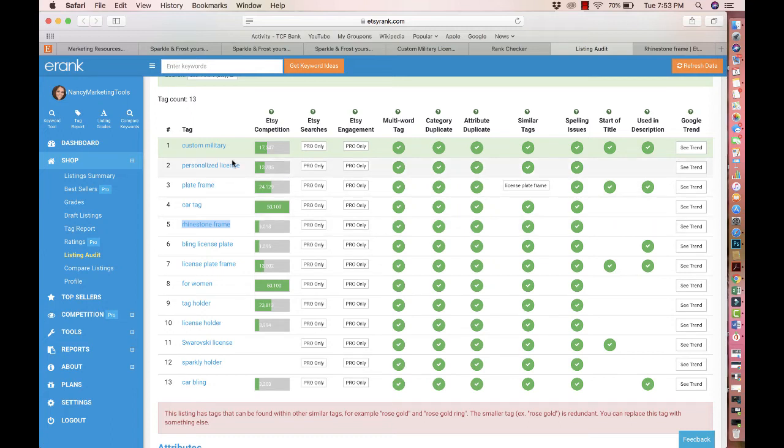This is good, custom military. However, the competition is high as well. So what you want to do is have keywords where the competition is under 10,000. When you do Etsy rank and you're looking at the keyword search, you're going to have keywords that are green and yellow and red. So you want to stay away from the red. The yellow you will only want to use if you can't find enough green ones. But ultimately, just stick with green ones from 1,000 listings to 10,000 at the most.